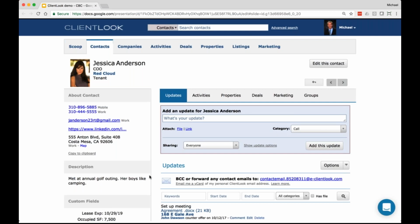The other way that data gets into the Updates tab is through the virtual assistant. So let's say that I met with Jessica, and now I'm driving down the street on my way to my next appointment. And I have all this stuff in my head that I need to log into Jessica's record, but I don't want to take the time to pull over or do whatever I have to do to log this stuff.